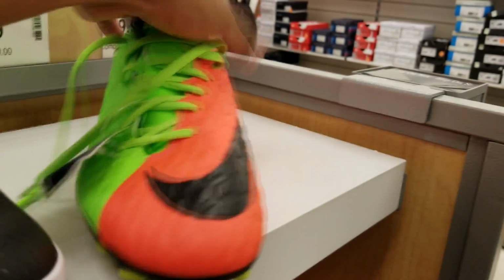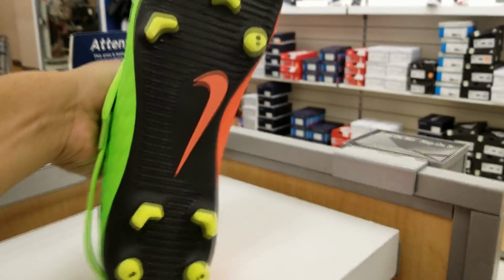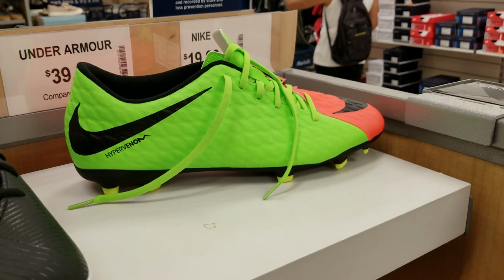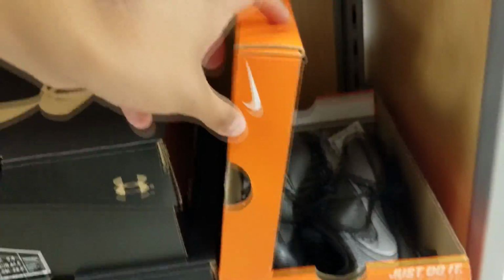Every single Marshalls that I go to, they have them, and they are $19.99. So these are popping up everywhere. Let me know in the comment section if you are also seeing these. They have a variety. Oh no, these are actually American football cleats. Those are not that bad, but we're not looking for those.